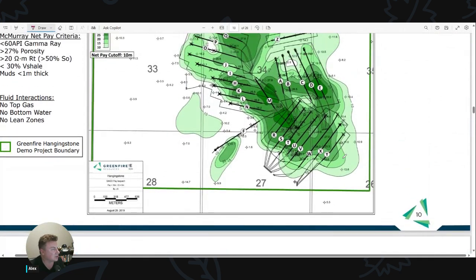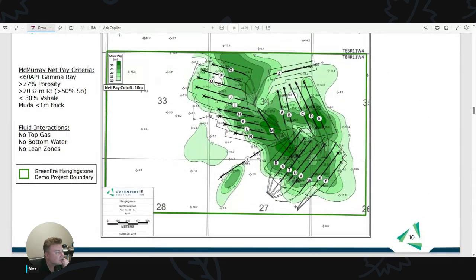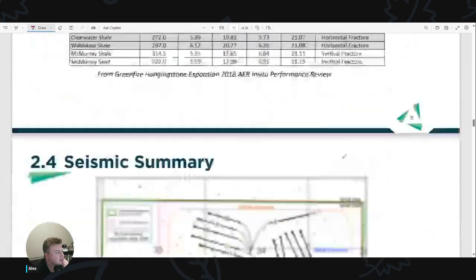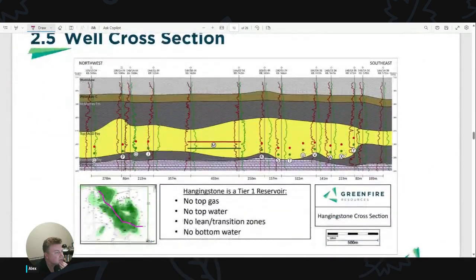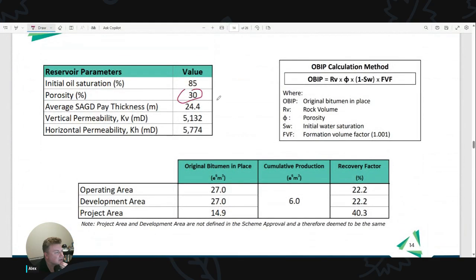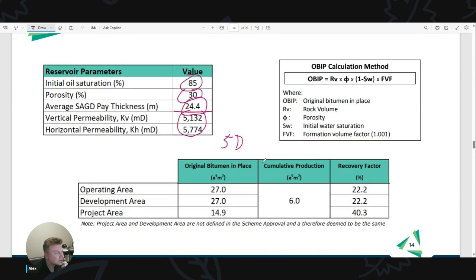Okay, what's going on here? So they talk about fluid interaction: no top gas, no bottom water, no lean zones. Great, that's pretty good. Okay, I want to see the geology a little bit more, like what we've seen before. So porosity 30, so not 33. Oil saturation 95, very high oil saturation. Nice thickness. Maybe that explains why the demo site was chosen first, because it has very nice pay thickness. Nice vertical and horizontal permeability, about 5 Darcy. That's pretty good.